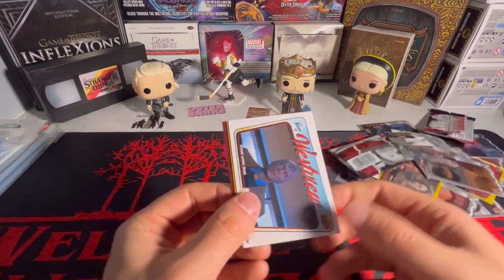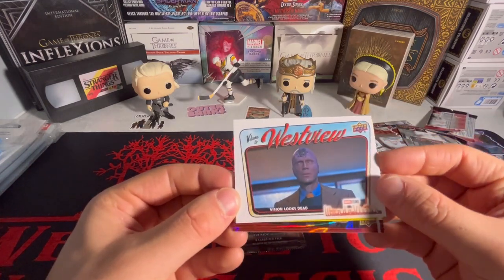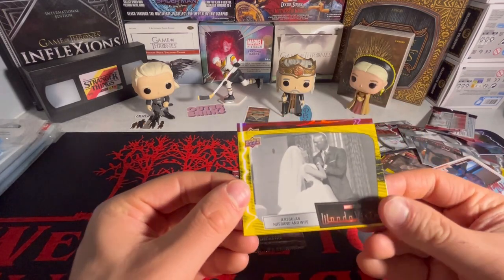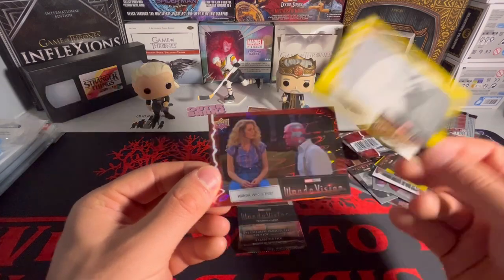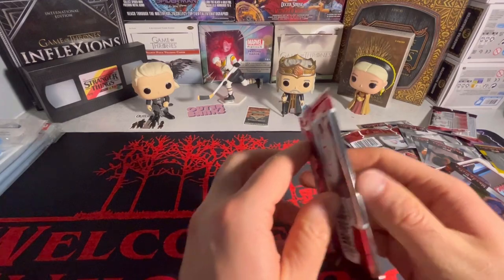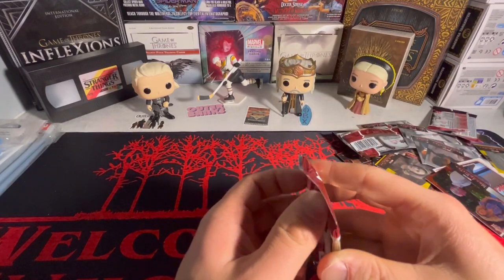What is that? Okay. We got Westview. Welcome to Westview. Vision looks dead. It's because he is dead. The stone's ripped out of his forehead, if you can't tell. We have a yellow base parallel, regular husband and wife. And we have Wanda. Who is this? I don't know who this is. Got to answer that for yourself. Next pack, final pack.